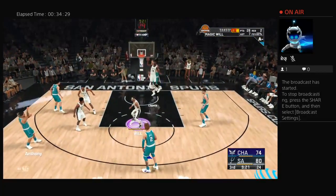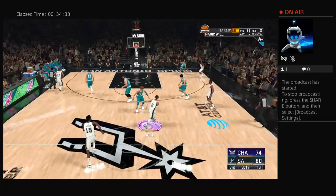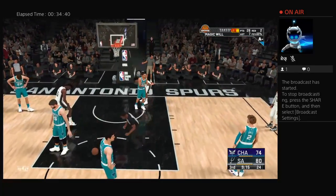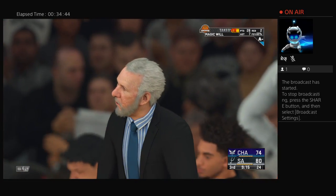Pass to Anthony, trying to go for a lob there. Excellent defense and anticipation to stop it. So it'll be two free throws. He was fouled in the act of shooting. Man, he made sure to get his money's worth on that foul. First team foul.